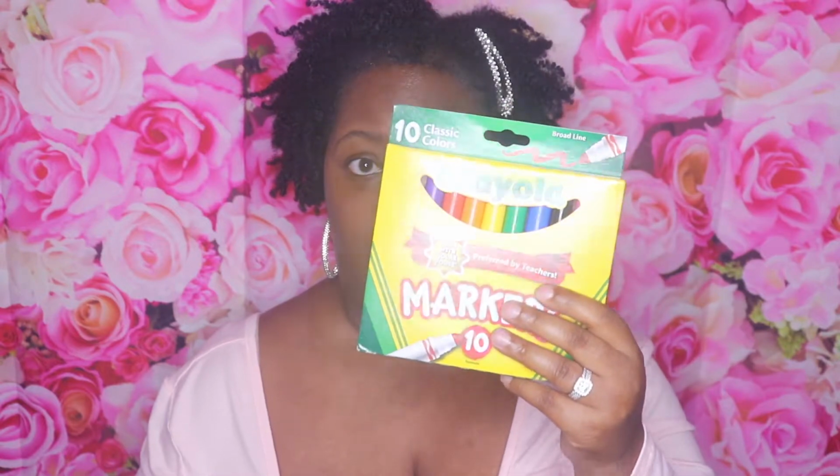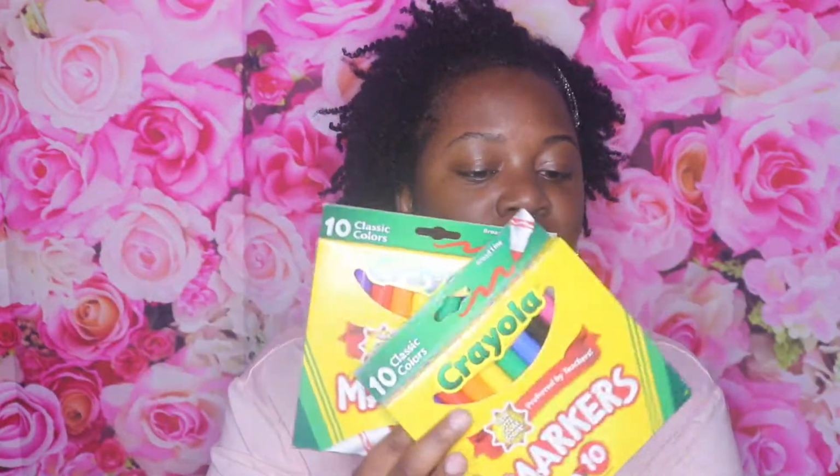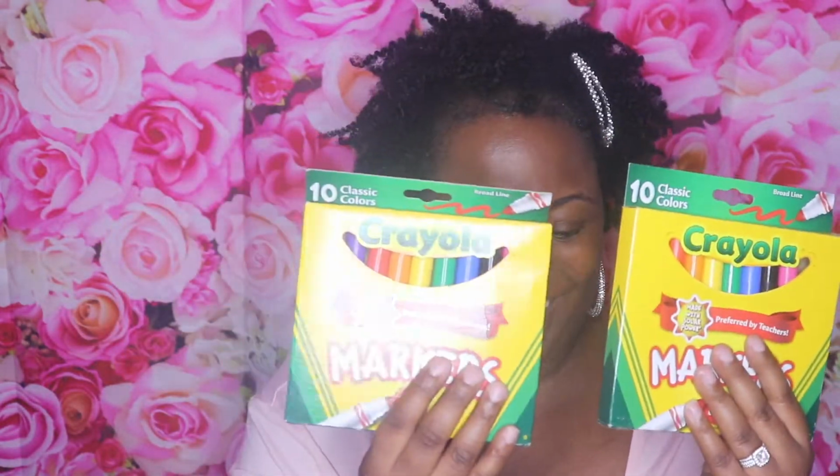I also have regular markers, a pack of these erasers. These were also a few cents. Doubled up on the markers. This is another pack of the fine tip marker. Another pack of erasers. Everything in this box is going to be markers and crayons. That's pretty much the gist of it. So we have more markers. When I tell y'all I stocked up, I stocked up. Okay?